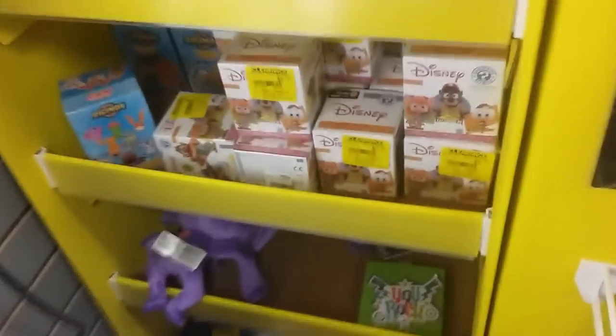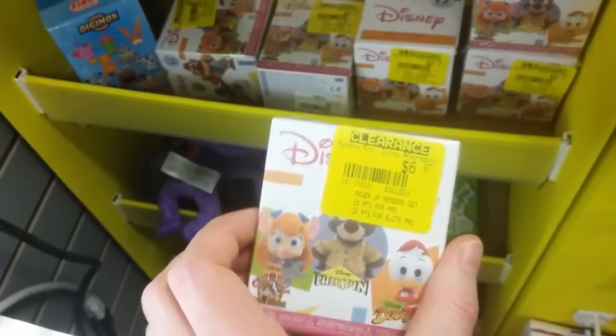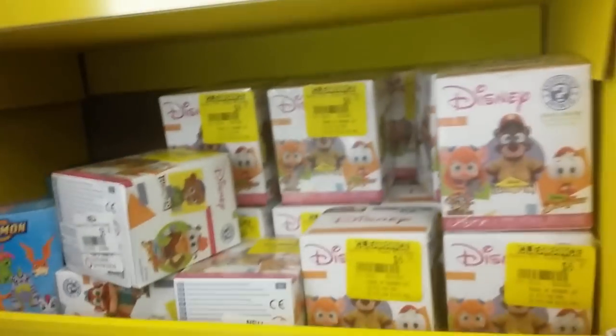Here is the GameStop clearance section. There are these Disney Afternoon Mystery Minis. They're actually like $5 and then half off of that, so they're $2.50 a piece. I should probably pick some up, but I just hate the mystery aspect.